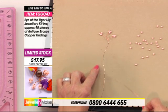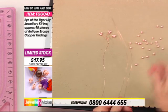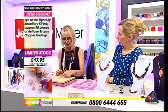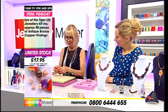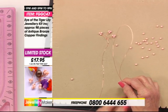This here could go on. The longer your pieces of wire are, if you have a very long piece of wire, a lot longer than this one I've got here, you can carry on doing these all the way down. So you could end up having a bracelet if you wanted to, and then pop some gemstones in between. This is the basic bridal technique that you use for vines, and it's amazing what you actually come out with.